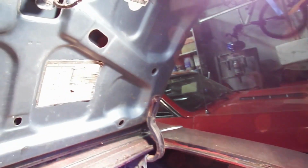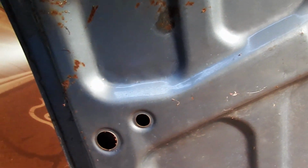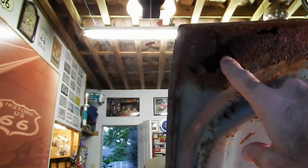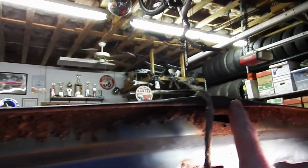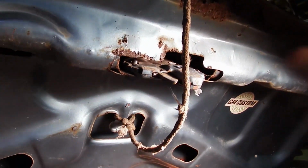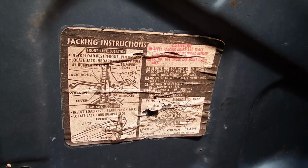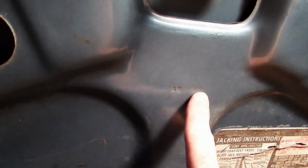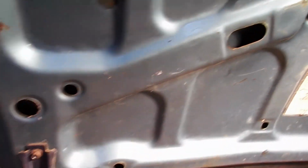And while we're at it, we'll take a look at the trunk lid. As we know, it's not from this car. It does have some holes in it, and some rust up here. It's got some body damage here and here. But it's got jacking instructions, so that's pretty cool. And it's got the numbers here. Other than that, looks pretty good.